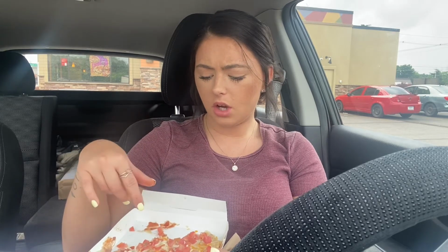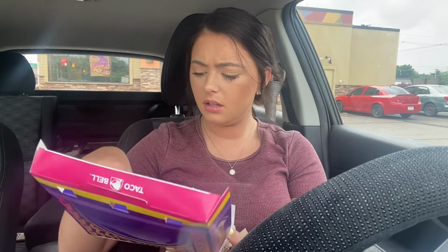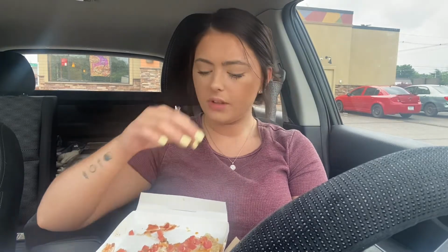Yeah, it literally tastes just like their nachos. I think it has all the same ingredients too. But I think the nachos have sour cream. And it doesn't have the sauce on it. But the sauce isn't very strong. That's what it tastes like, their nachos. Just in pizza form. Maybe that's why I like it so much. So if you like their nachos, then you'll like this.